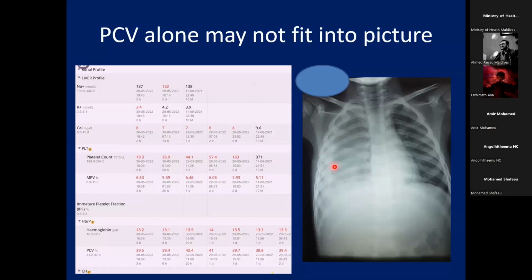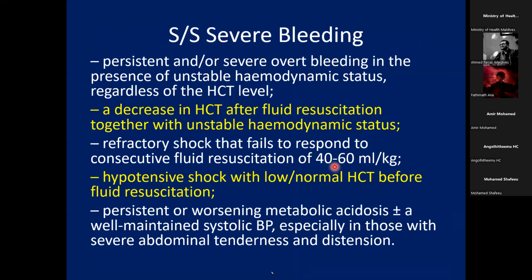So it's very important to see the patient. You have to take history again and again, examine the patient, check the vitals, see the CRT, see the peripherals, touch the patient, look for cold peripheries, tender abdomen, look for ascites. All this will guide you that the patient is going into leakage.